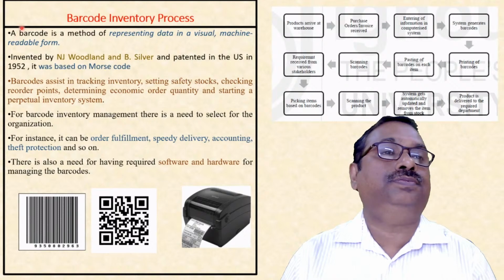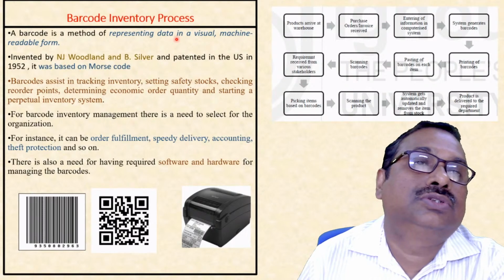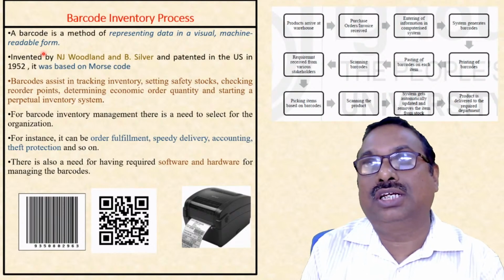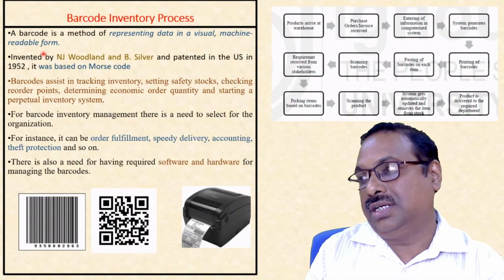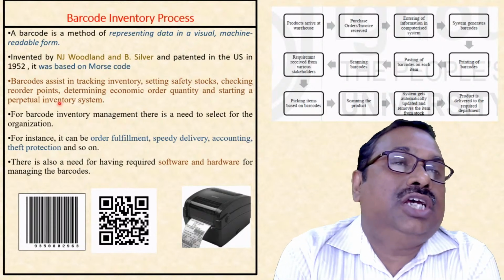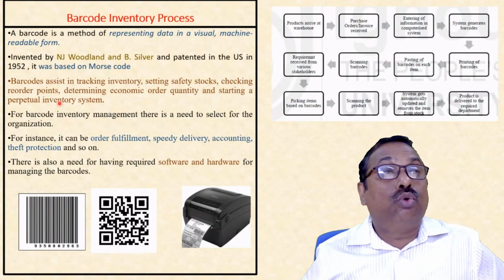So what is the barcode? A barcode is a method of representing data in a visual, machine readable form. Suppose you read the barcode in a scanner, so it will have all the details, right? The SKU type and its origin, item number, price, etc. Discount, if any. It was invented by N.J. Woodland and B. Silver and patented in the United States of America in 1952. And it was based on Morse code.